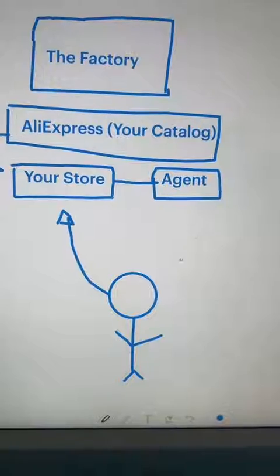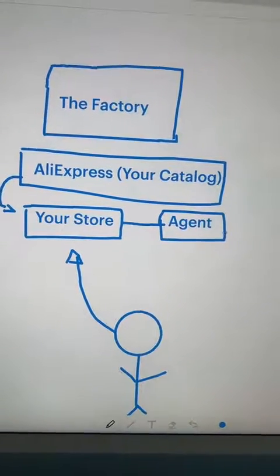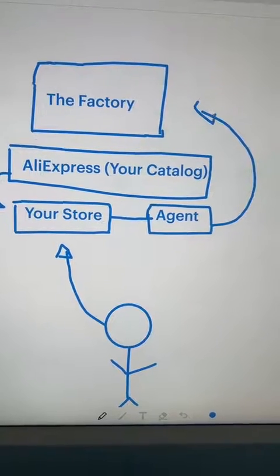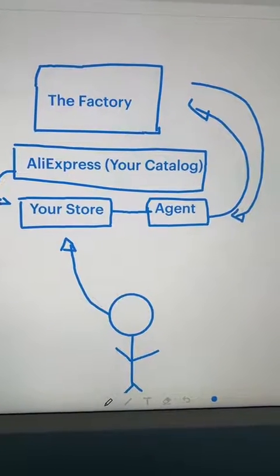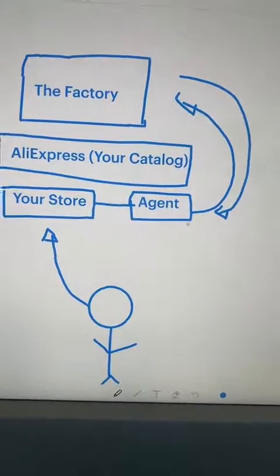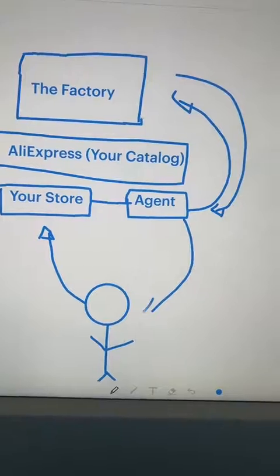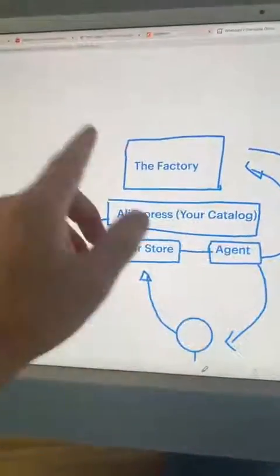The agent then has all the information about what the customer ordered and where they're shipping the product to, so the agent then goes and places an order with the factory. The factory then turns around and sends the item directly to the agent, and this takes about 2 to 3 days. Then your agent will quality control the item and then ship the item out directly to the customer, and this can take between 5 to 12 days. And that's exactly how the dropship fulfillment process works.